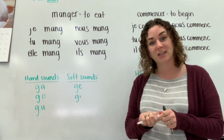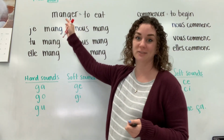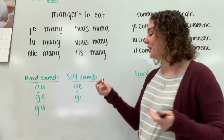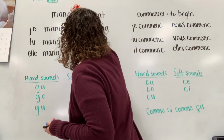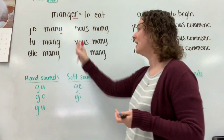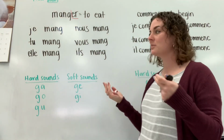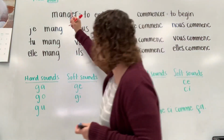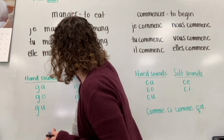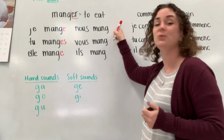So if I'm conjugating an ER verb that has G in front of the ER, like manger, partager, voyager, I'm gonna drop the ER and have my stem, mange, M-A-N-G, and then I'll write my stem for all 6 subject pronouns. And then I'll start to conjugate like normal. So I'll add my endings E, E-S, E. But my issue happens over here in the new form.